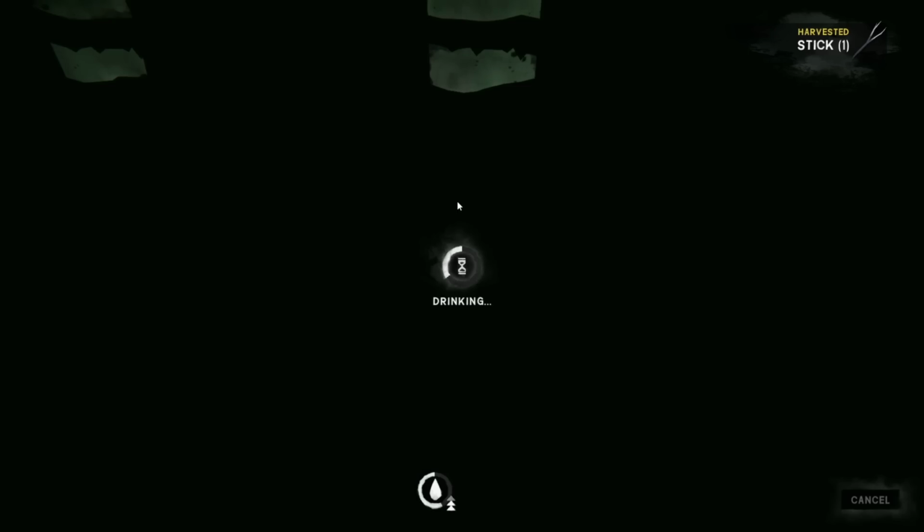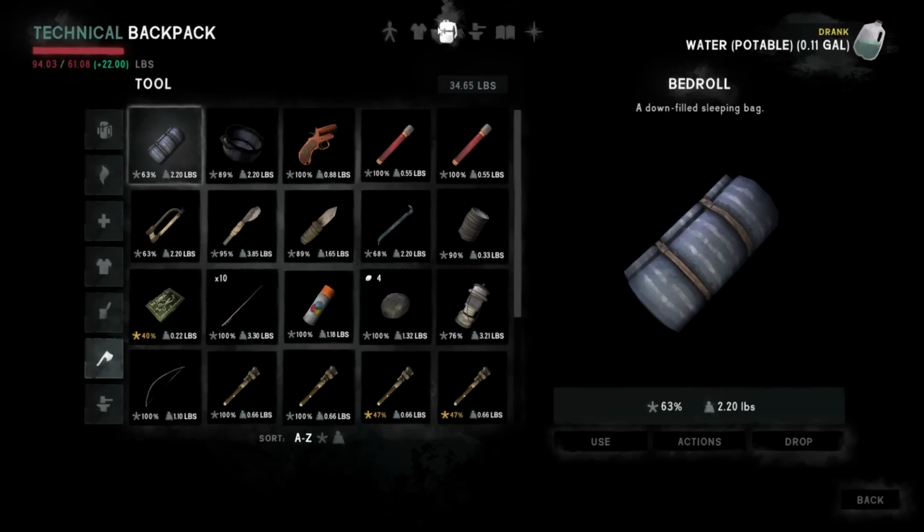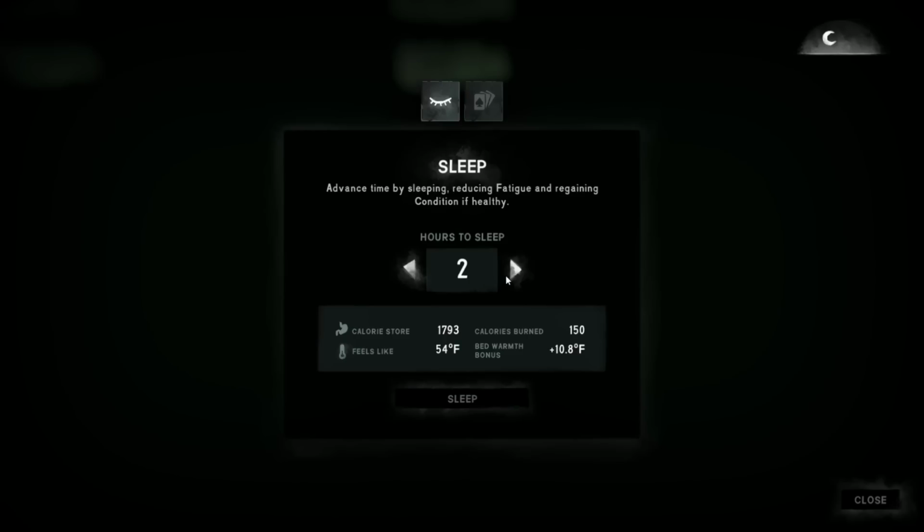So we're going to drink us up to full thirst here. And let's go ahead and do a big sleep. Like, let's get 8 hours in. That should be a good chunk of condition recovery.